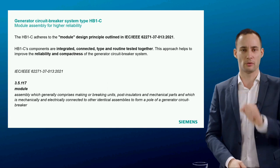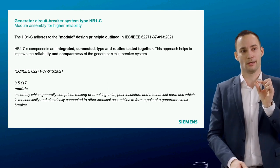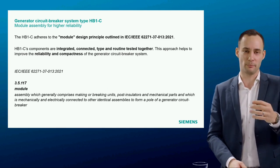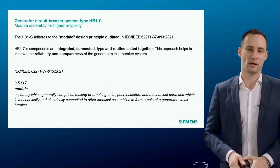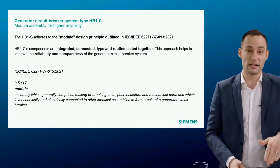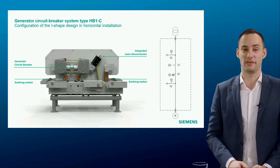This said, I will now step much further into technical performance, with some focus on why we believe in vacuum technology, and why we believe that this HB1C, when we have vacuum technology coupled with a spring mechanism as a GCB, is really helping you to be more efficient in your power plant and keeping track of your OPEX, or at least reducing it drastically. And before doing that, of course, I would like to introduce you to the different configurations.